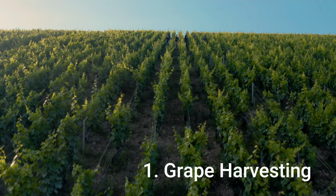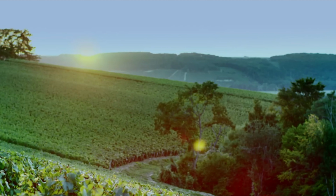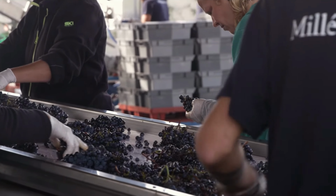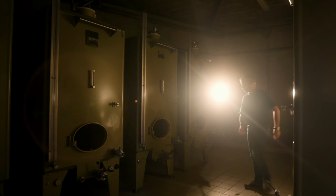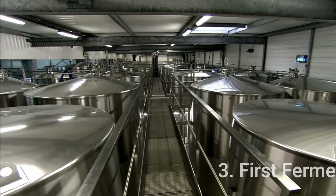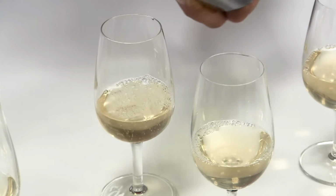Production process. Champagne production begins with the selection and harvesting of grapes. Fall is the grape harvest season. Picking the grapes is done primarily by hand. Grapes are gathered in wide baskets to keep them whole and undamaged. After harvesting, the grapes are gently pressed to extract the juice, which is then separated from the skin and seeds. The juice is placed into a tank, and the first fermentation takes place. The result is an acid wine that has been fermented completely. This is an essential step in the winemaking process.